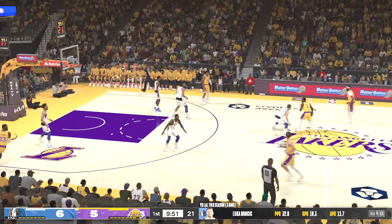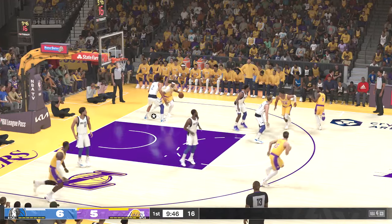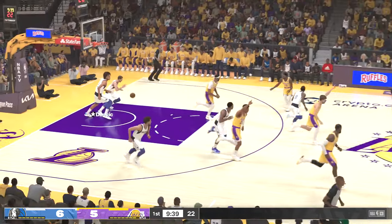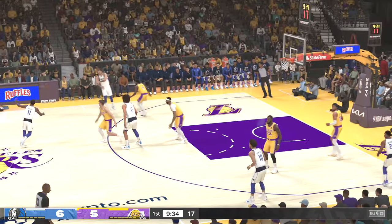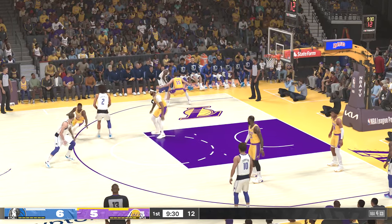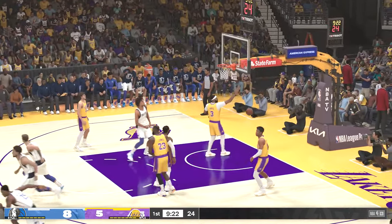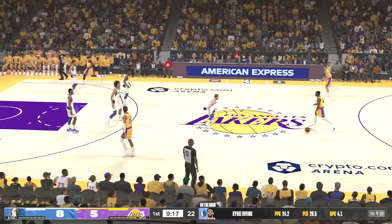Luka from way downtown. Outside, Davis. First quarter of ball, almost 2.5 minutes in. Nice fake, but the layup off the mark. Pass to Irving. From about 19 feet. And another basket for Dallas. You are not going to find too many better in the mid-range than Kyrie Irving.